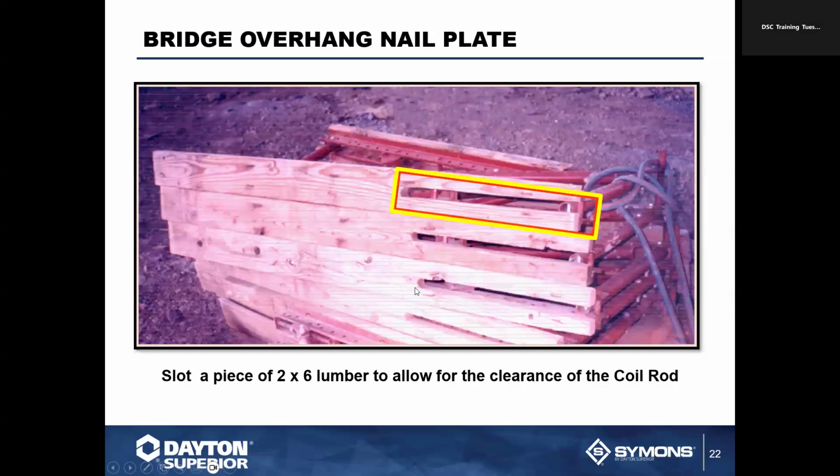Now, when you start out with a bridge bracket, you need to put a nail plate on the bottom of it. I was out on a site a couple weeks ago, and the contractor was actually taking 1x2 and cutting it into little strips to make this little configuration. I told him, why don't you just take a 2x6, notch it, and set it in place? Well, he goes, how long does that notch have to be? And I says, well, how far out is your overhang where your coil rod is going through?